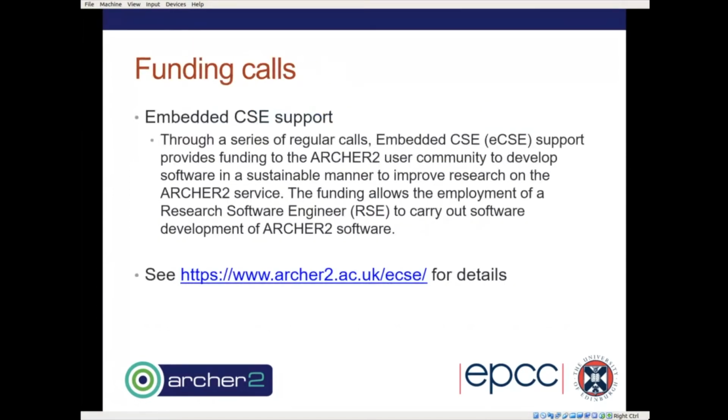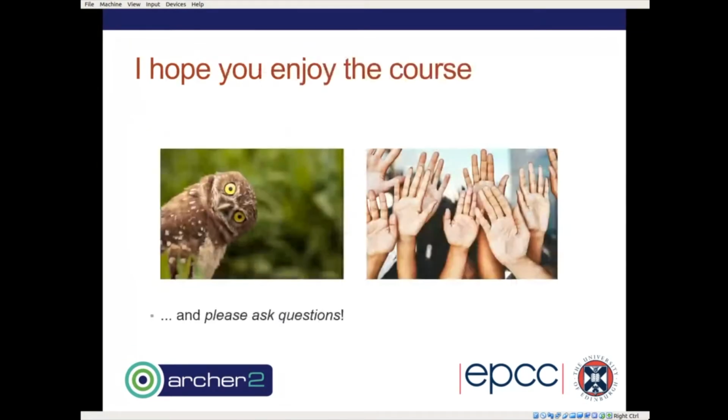If you're a UK researcher, you will be able to apply for funding to help you or your group develop software for Archer 2. That will open very soon, and there's a link there. It's called the ECSE program. If you're in the UK, it's just a continuation of what we ran on Archer.